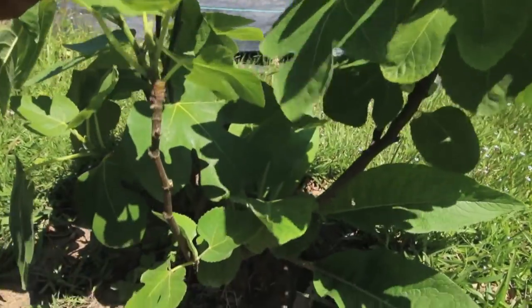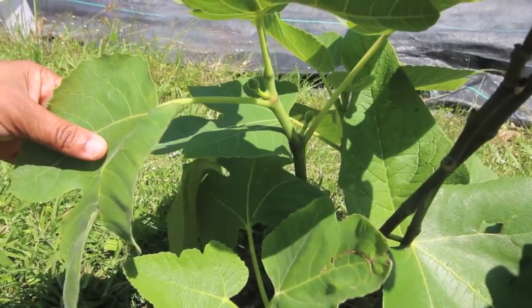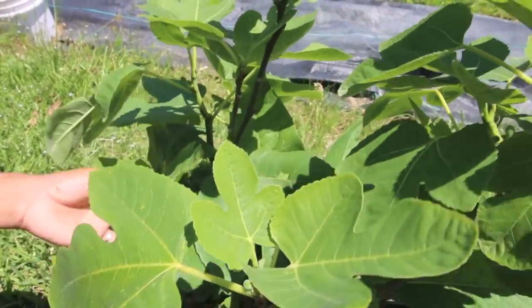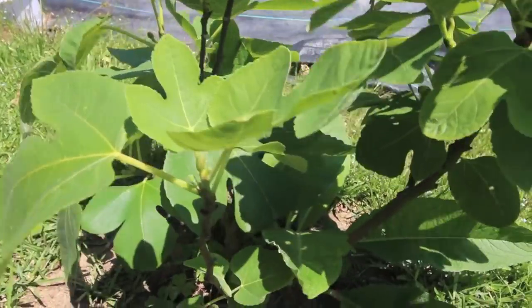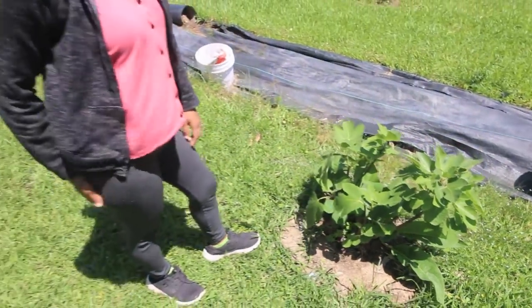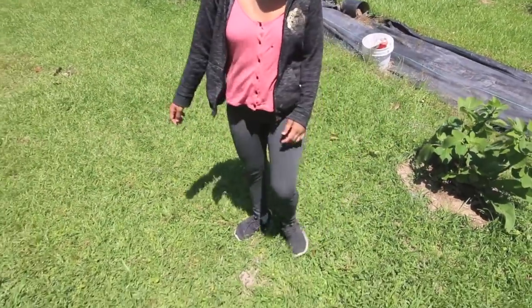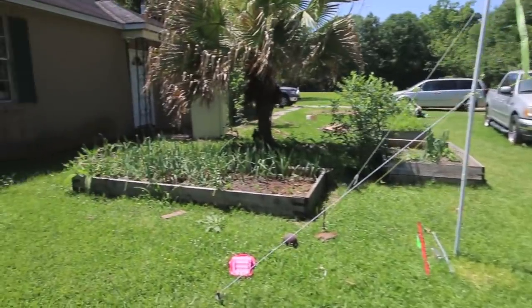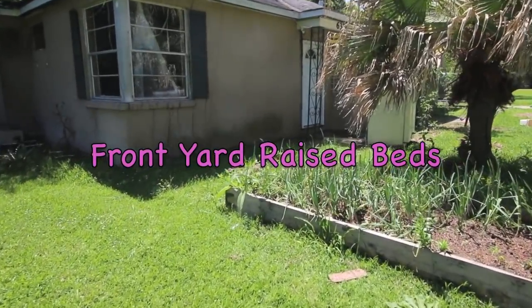Oh, and we're fruiting? Yeah, look. Whoa. Yeah, we are. Well, it was fruiting. That's the good thing about air layering, it was fruiting last year, remember? Even when it was in a pot. So they're already fruiting branches when you take them off. That's the good thing about those. All right, let's go check out onions. The front of the house.